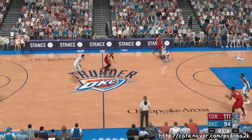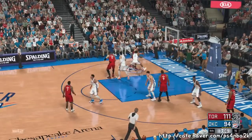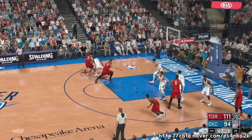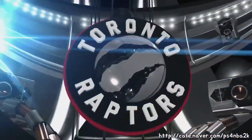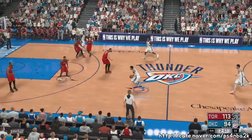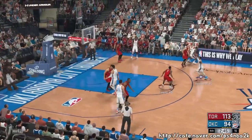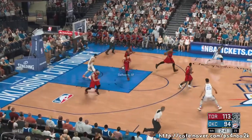Raptors leading by 17. Pass to Abrinas. Back to Valanciunas. Out left to the wing. Screen by Valanciunas. Abrinas, the pass to Valanciunas. And the dunk by Valanciunas. Valanciunas getting rewarded there for putting down a solid screen on the pick and roll. Westbrook kicks to Cantor. Outside Westbrook. Off target from three-point range.